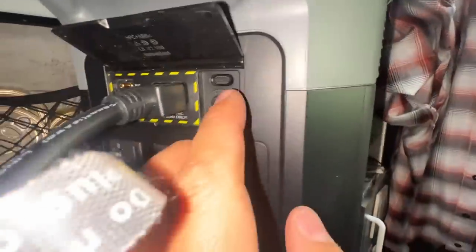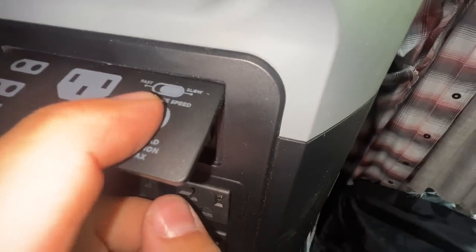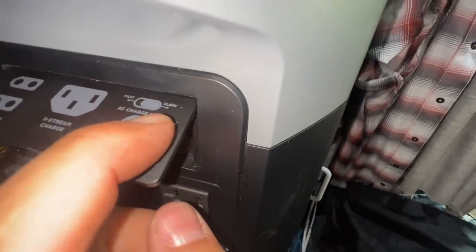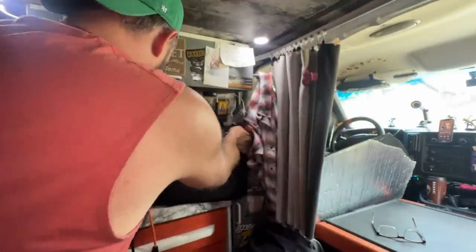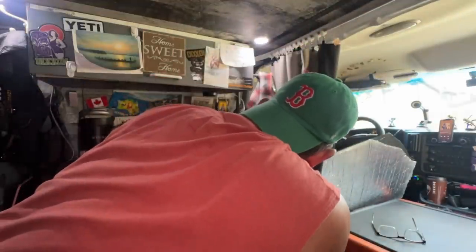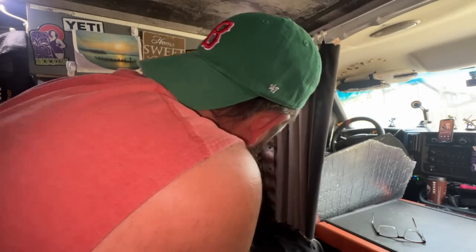So that little switch right here, it says it up here on the panel: fast charging to the left, slow charging to the right. Let me see how easy this is gonna be. Not very easy, hang on. There we go. So right now we're pulling 350, 360 watts, it looks like, on slow charge.